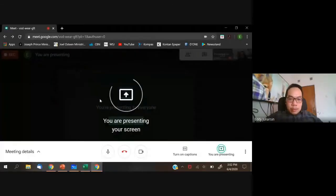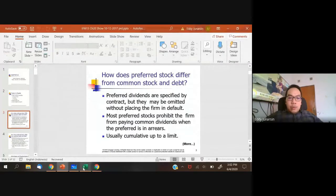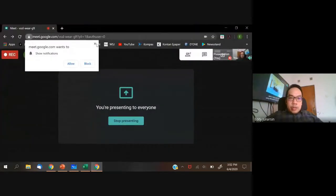And today we are going to discuss three major types of hybrid financing or mezzanine financing: the preferred stock, and then warrant and convertible bond. So we'll start with our preferred stock.